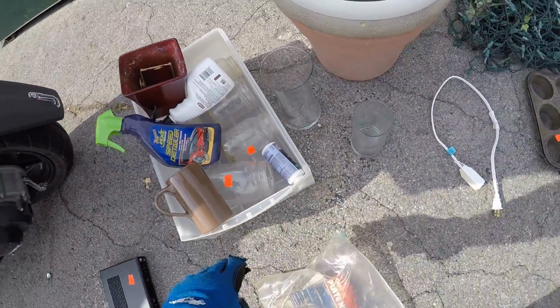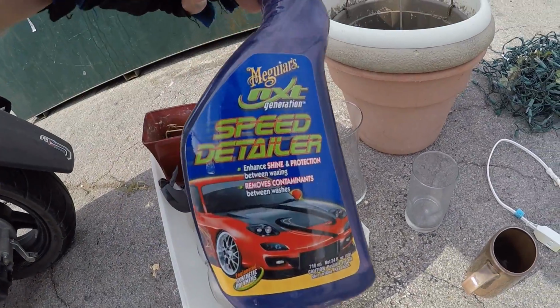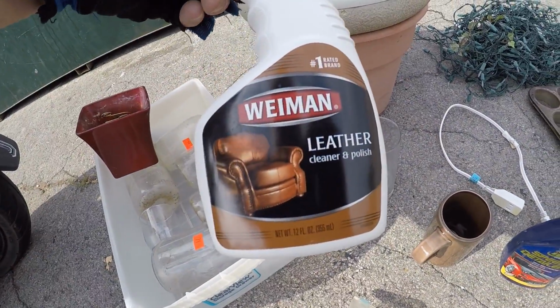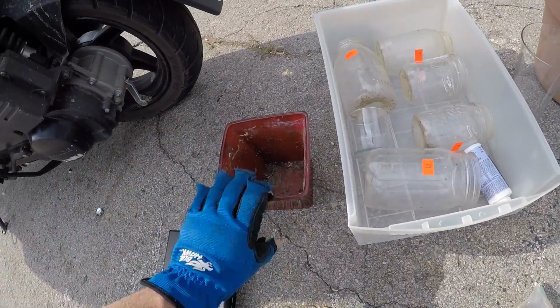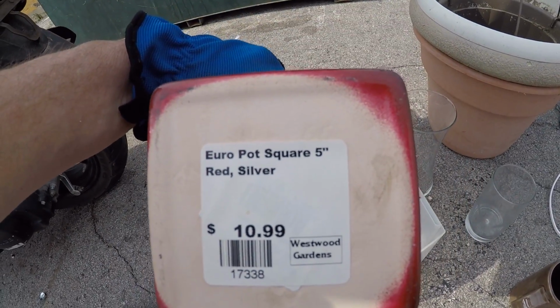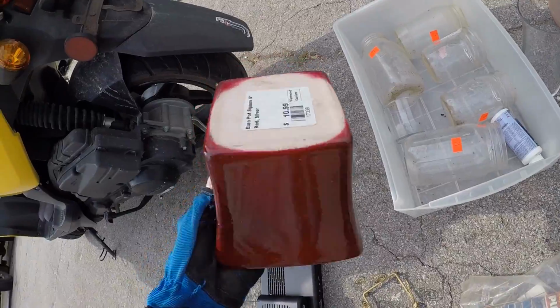This would have made a pretty good little dumpster dive. I wish I had my head strap with me. Got a full bottle of speed detailer. A little bit left in here, this leather cleaner. Nice little red plant pot, 10.99 sticker on it. Euro pot, 5-inch, perfect condition.